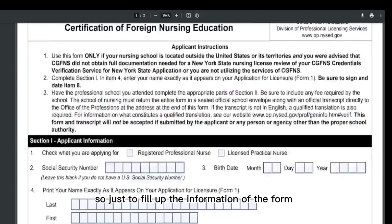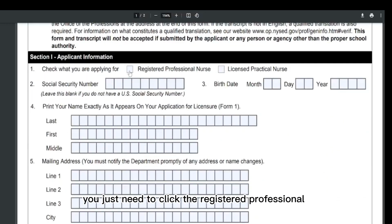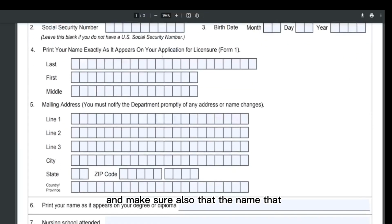To fill out the information on the form, you just need to click registered professional. If you have a license number, you can fill it out, then your date of birth, the day, the year. Make sure also that the name you put in your application form in Form 1 is the same name that you write down in your Form 2, just to make sure it's exactly the same. And you just need to write down your mailing address.